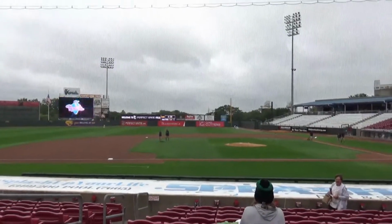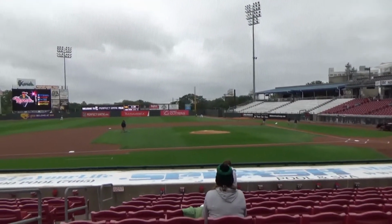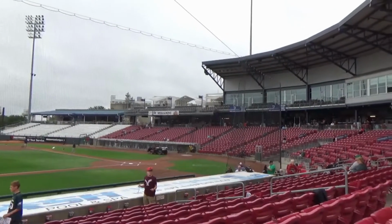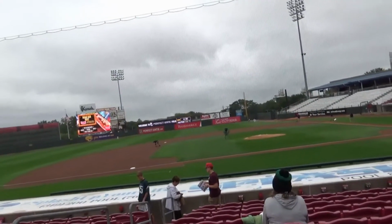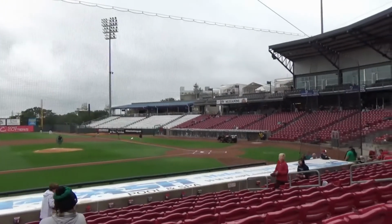This is the view from our seats. Section 116, row P, seats 2 and 3. That is our seats for tonight, but we may move someplace else. But you know me, I gotta get highlights on the first base side and down the baseline someplace, so I'll be roaming the camera around.